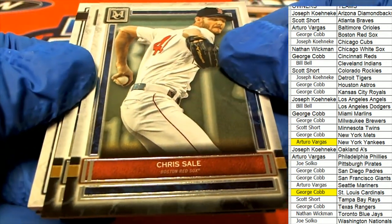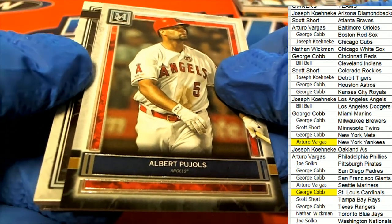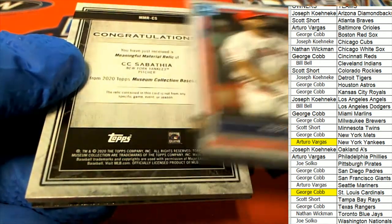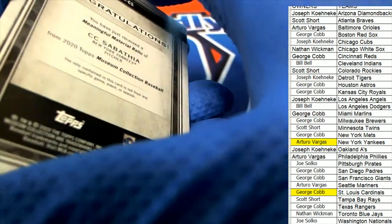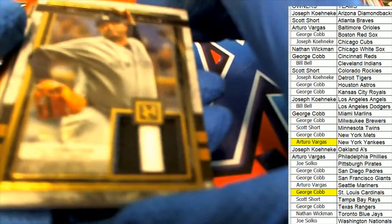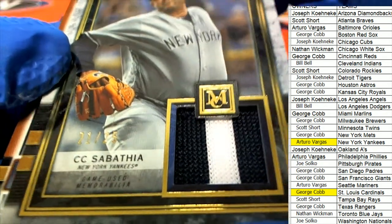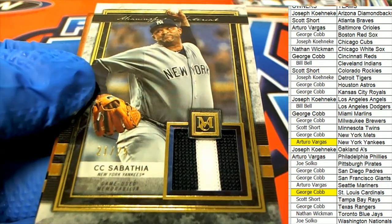What else is popping out? Final hit of the break. Oh my, CC Sabathia, another Yankee since we had three Yankees. Look at that low number, Sabathia. Arturo coming away big.